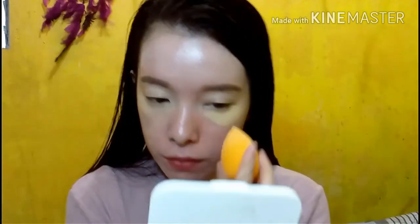So, yun. Dito naman tayo, sa left side of my face, ito namang sponge ang gagamitin ko. Kasi kapag sponge yung ginamit mo, ang tendency kasi nito, mas mapapanipis niya yung pag-a-apply mo ng foundation or concealer sa face mo. Kaya parang hindi siya pantay under my eye sa left and right.